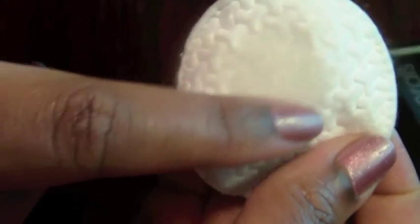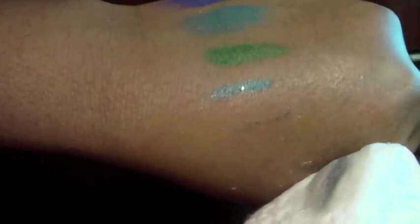Actually, and maybe you can't even see, but this is the only wet section. So let's see how much of this it can get off. This is why I think a little goes a long way. So see, that's coming off there. Good.